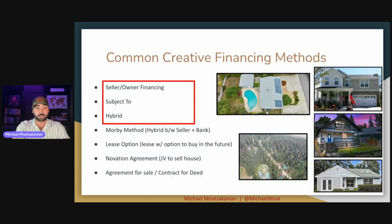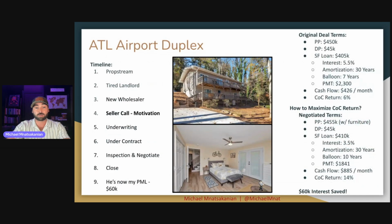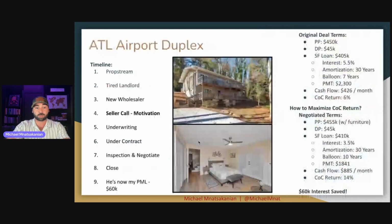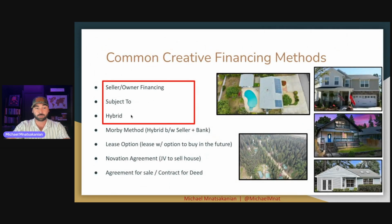That's basically what I do with all the deals that I buy. I buy them using creative financing. I buy properties using seller financing or owner financing, like this one. I buy them by taking over the seller's mortgage, what is known as subject to, like this one. Or sometimes it's a combination of the two. I take over the loan and then the rest is financed to lower my down payment. There are other creative finance strategies, but I can't really get into the weeds of all that right now.